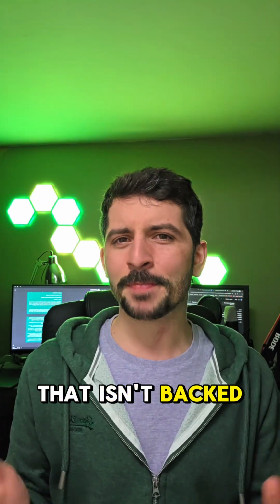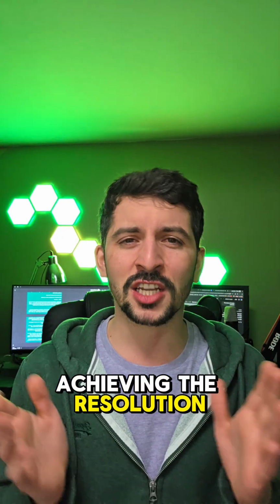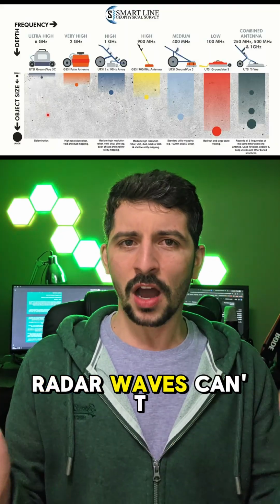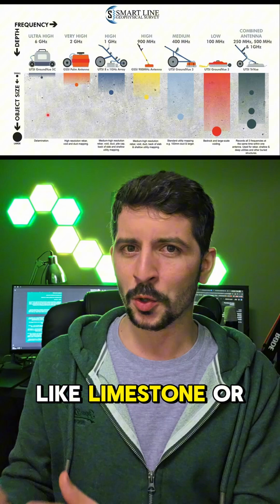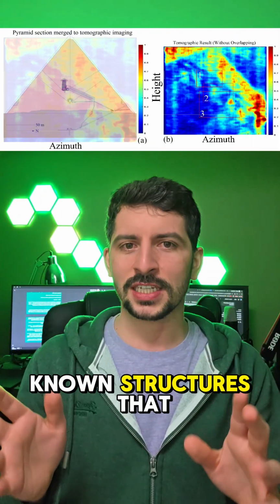It's a leap that isn't backed by any accepted geophysical method, and certainly not one capable of achieving the resolution and depth they claim. Radar waves can't penetrate dense materials like limestone or granite from hundreds of kilometers above the surface. I mean, look at the well-known structures that they've mapped.